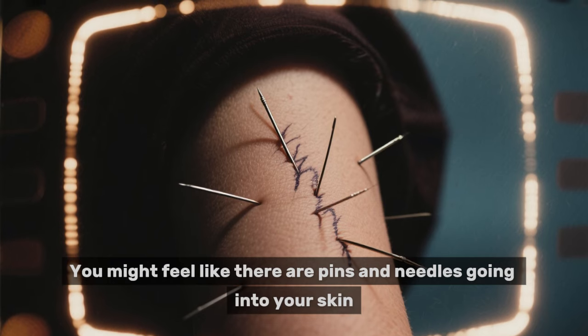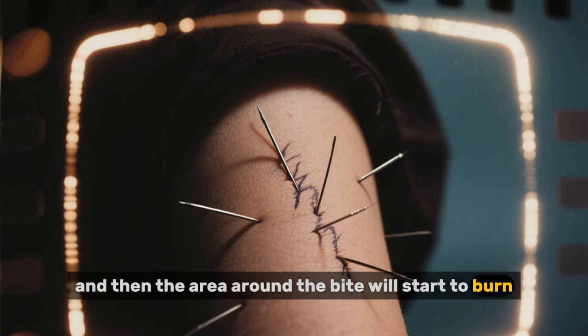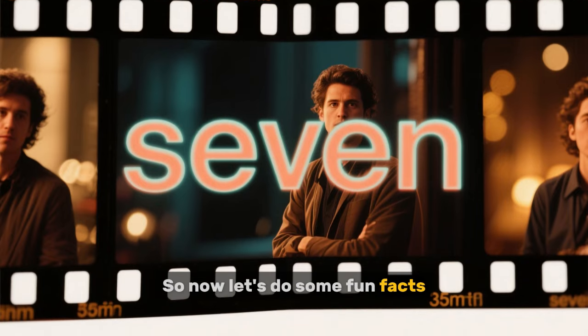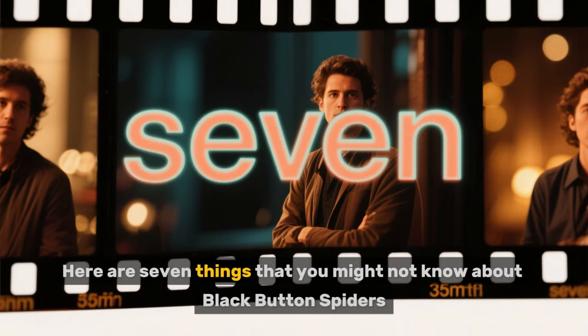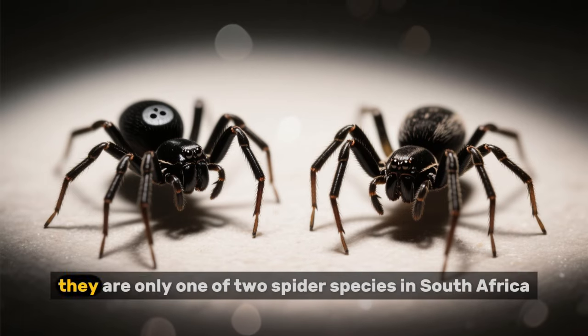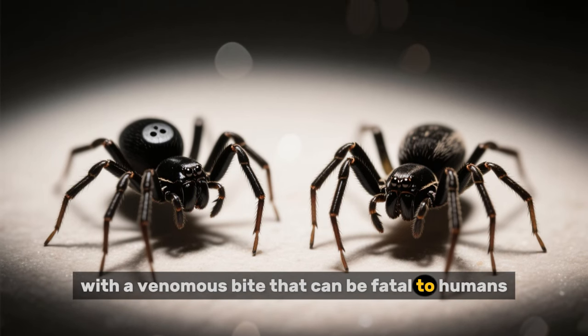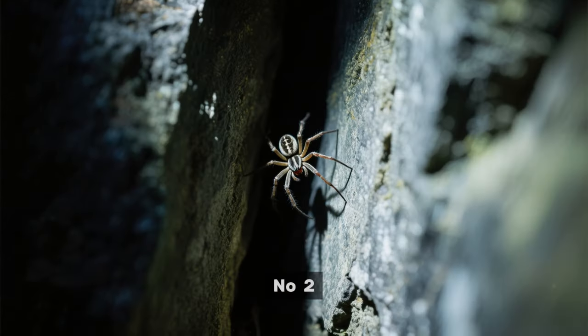You might feel like there are pins and needles going into your skin, and then the area around the bite will start to burn. So now let's do some fun facts. Here are 7 things that you might not know about black button spiders. Number 1. They are only one of 2 spider species in South Africa with a venomous bite that can be fatal to humans.